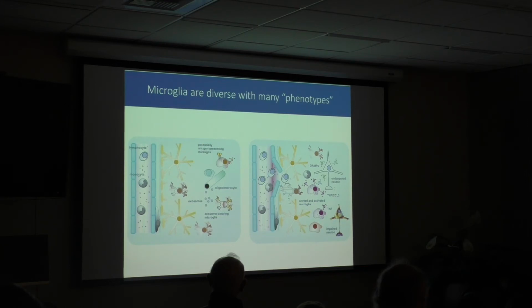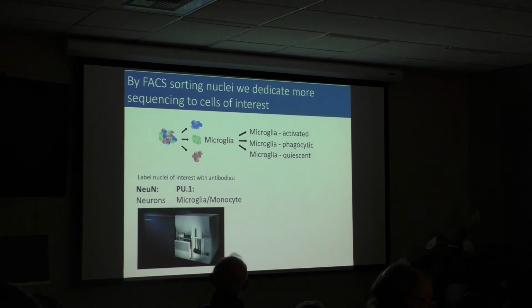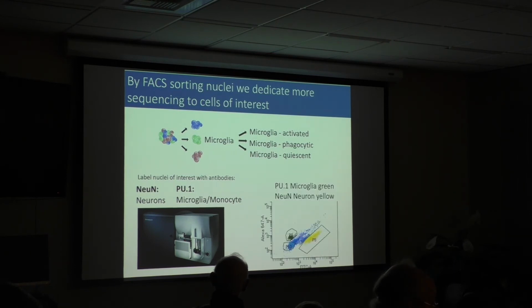When really what we want to know is, is there not enough of the good behavior, or is there too much of the bad behavior, or is it a balance, and which cell type is really doing this? And so in order to understand that, you need to be able to interpret the transcriptomics from that particular type of microglia. So what we did was we, again, made these single nuclei preparations, but then tried to use a FACS sorter to really enhance our amount of microglia. So we used this nuclei marker PU.1 and sorted the nuclei.